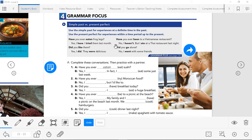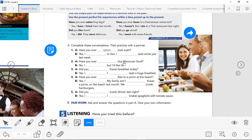Did you go alone? This is in past too. No, I went with some friends. Okay, very good. I hope that you understand this part. And as always, let's do a small exercise. You're gonna be completing these conversations by using the correct words and the correct verbs in the past or present perfect. Okay, so take your time to complete, and then we're gonna check.